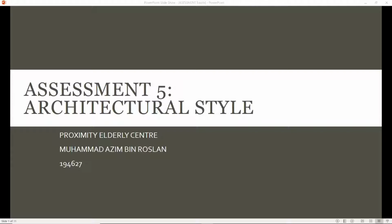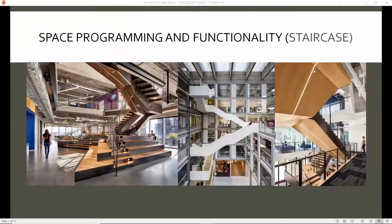Today I'm going to talk about the architectural style. First of all, I want to talk about mobility. Mobility is an action to move or be moved freely and easily.